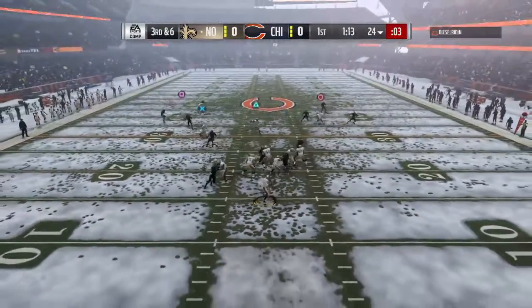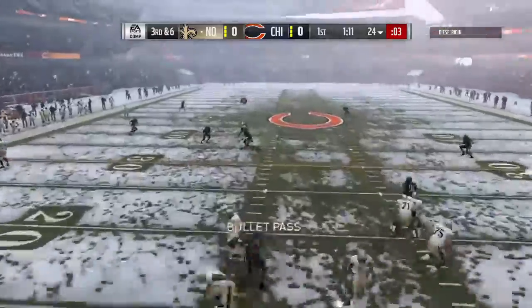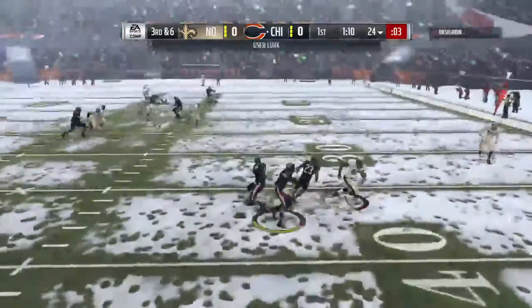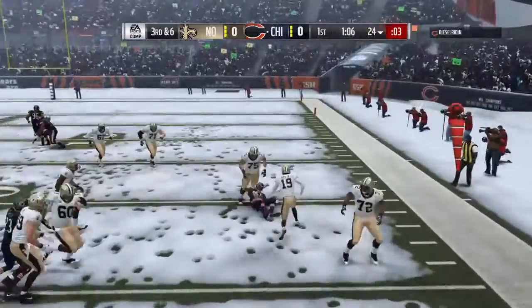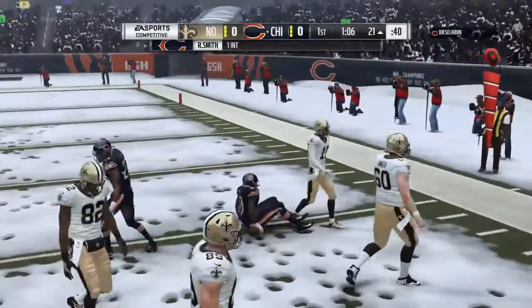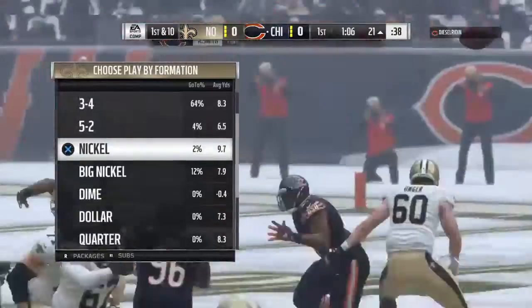Now Breeze on third down. Into a double team, and it's intercepted. Picked off at the 36. And he's going to return it to the 21-yard line.